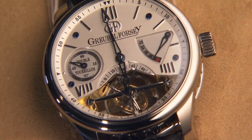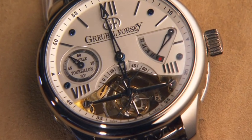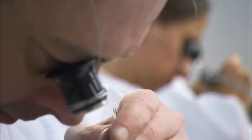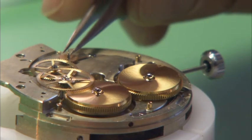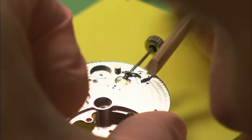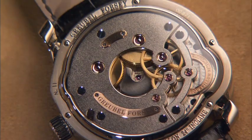Then we top that off with jade gold finish, which was used in the 18th and 19th century in France and in England. The detail of the hand finishing, which is very intensive and pushed to a high limit, also creates a very unique object. You usually associate art with rarity, and if you look at a Greubel Forsey timepiece, it is rare because of the invention.